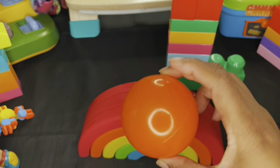Okay, so here, what color is this? This is the color green. Green, like the grass is green. We have green here, and this is also green right here. This color is the color blue. Blue, blue, blue. Let's put the blue block on the green block. Put it on.